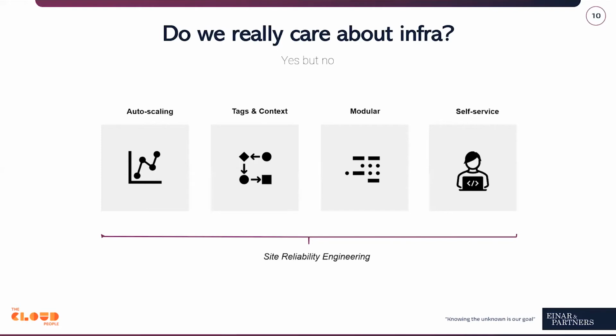In matter of fact, infrastructure is becoming less expensive as well. Hell, Azure gives you, I think, $300 for free just to play around. You can create an account today. So the autoscaling is huge.